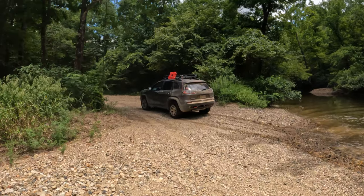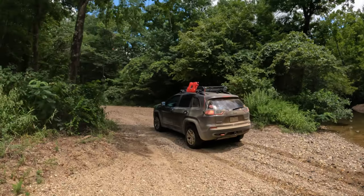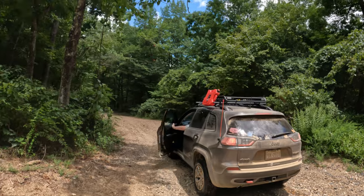Main road that we came off of is just a little ways up this.